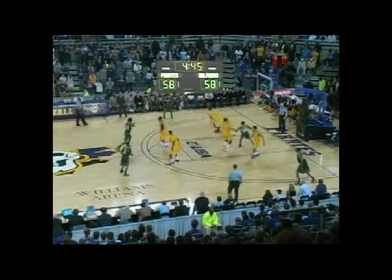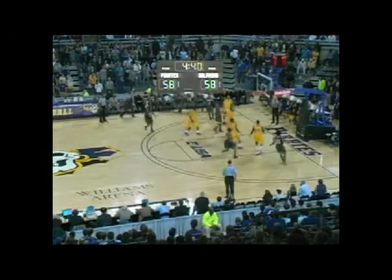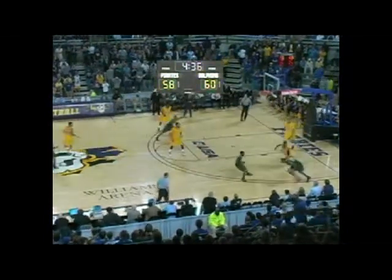Powell's got the ball now for Jacksonville. Gives it up. On the wing it goes to Graham. Graham with the ball. Back to Kahn. Stop. Pop. 15-footer good. Off the left baseline. He can stroke it. Yeah, and Sherrod, he never got straight.